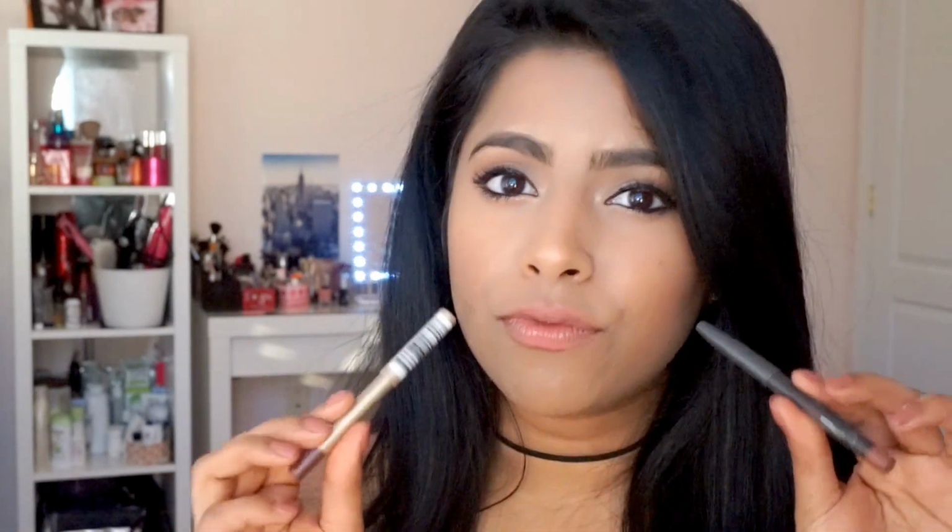And for lips, I have two go-to liners, and I could use these liners for any lipstick that I want to put on. I would use these lip liners alone if I wanted to, just to fill in line my entire lip, and they're both really long lasting.